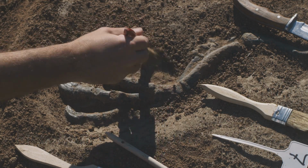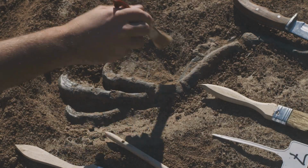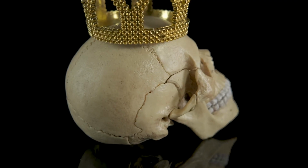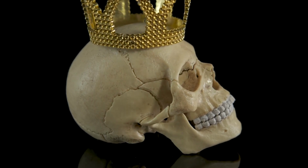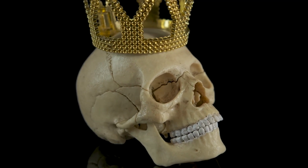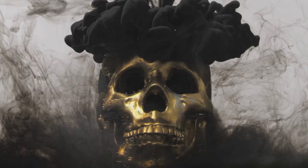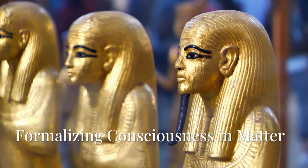Reinterpreted through this framework, the burial of a crown no longer appears as the entombment of a symbol, but as the preservation of a circuit. The artifact remains near the skull because it belongs to the same system. It is part of the extended self. Death, in this context, does not sever the link between body and field, but relocates it into stasis, with the crown acting as a resonant companion, holding the pattern that once animated the living brain.